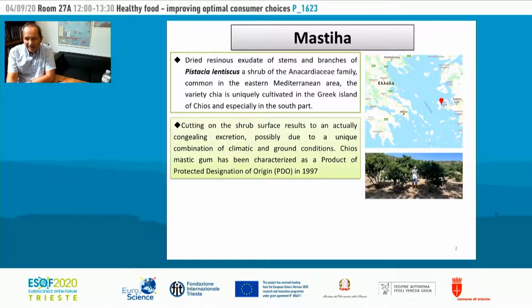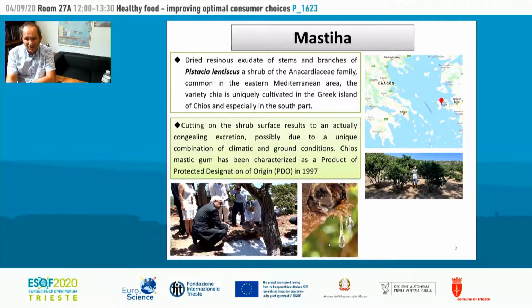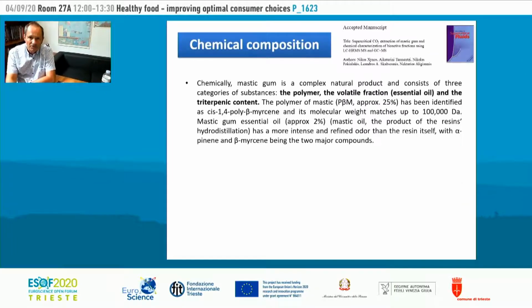Myself in Mastiha trees last year. And the attention given to this product is shown on the left by the presence of the previous president of Greece, Dr. Pavlopoulos, who visited the island during the cultivation period, the tears of the Mastiha and the crystallization form. So what's the chemical composition?